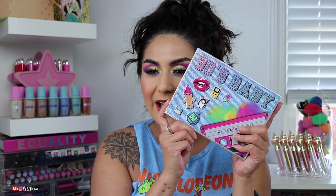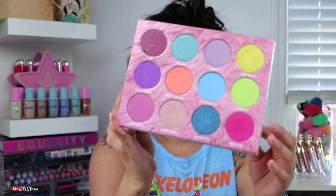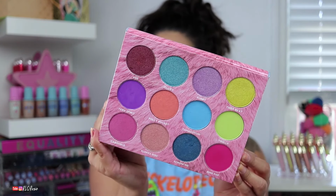And today I did a full face minus foundation and I love this look. This is the look. And I put out this shirt, my Nickelodeon shirt, because I use the 90s palette from Peachy Queen blog. I freaking love this palette. I won this in a giveaway, and I just had to use it because look at this. This look came together, like, flawlessly.